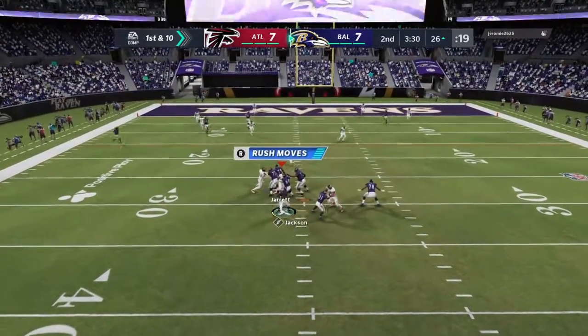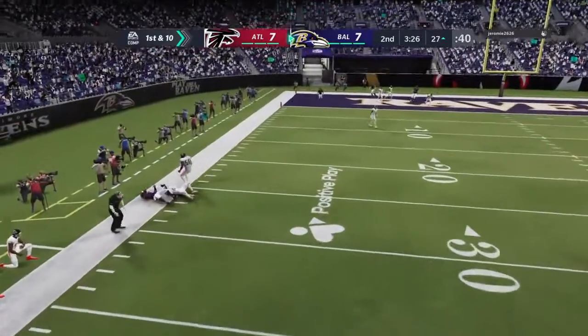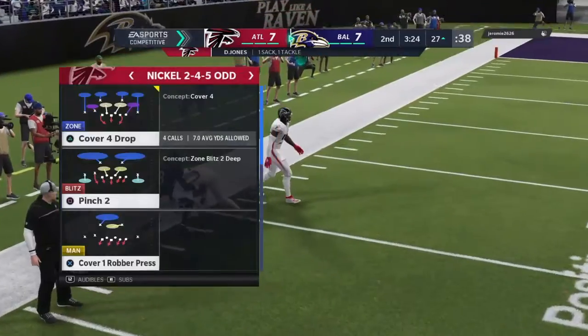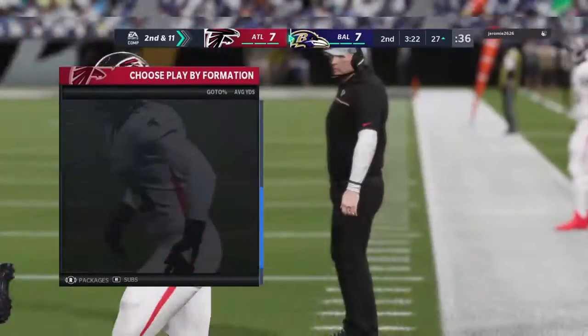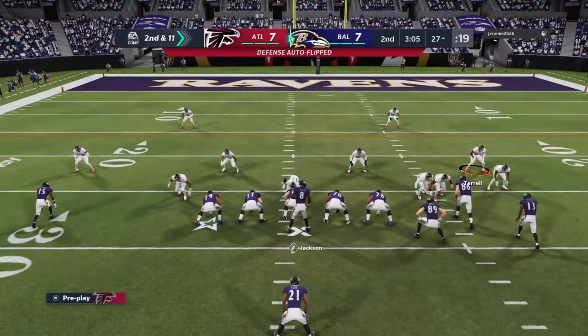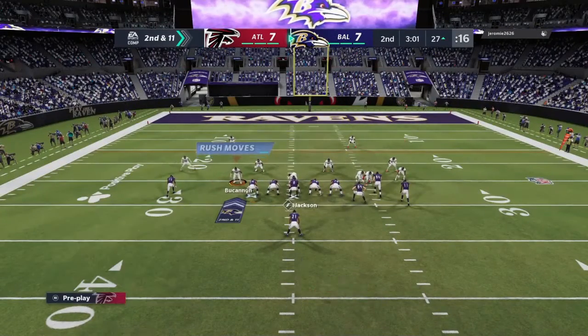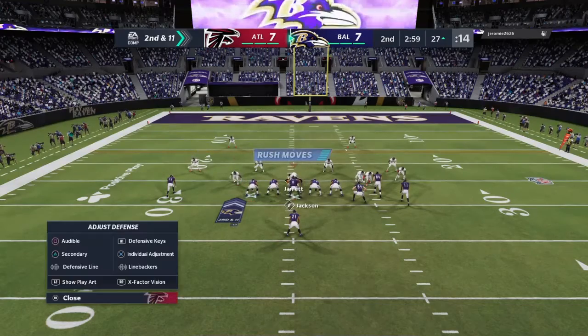Throwing on first down, it's Jackson. Buying time to his left. And he will not make it back to the line of scrimmage as he's going to be taken down. In for the sack, Deion Jones. The sack cost him only a yard. It's 2nd and 11 at the Falcons' 27-yard line.